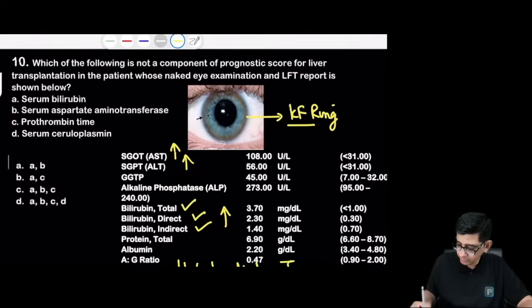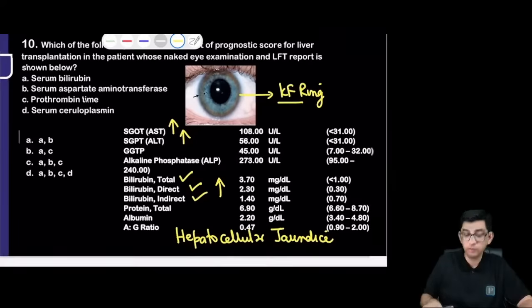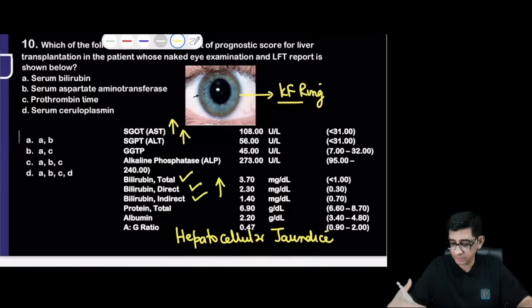Now, the condition being talked about in this particular question is Wilson disease. The moment I know I'm dealing with a question on Wilson disease, I pick it up on the basis of two findings given to me: the KF ring, the brownish green ring present circumferentially, and at the same time the presence of hepatocellular jaundice, where bilirubin is elevated, both the direct component and the indirect.